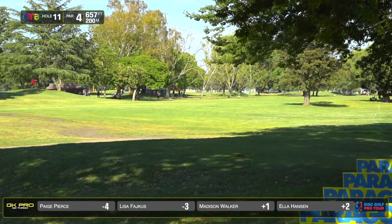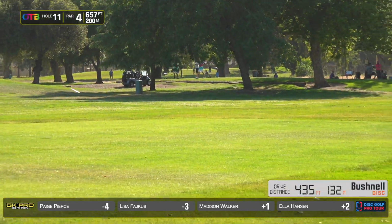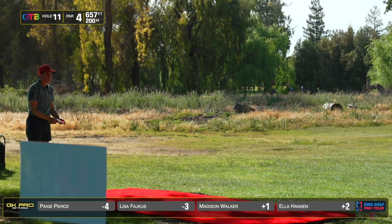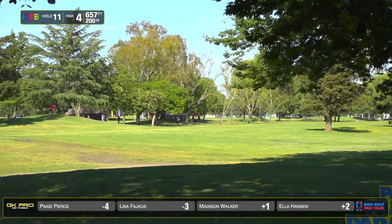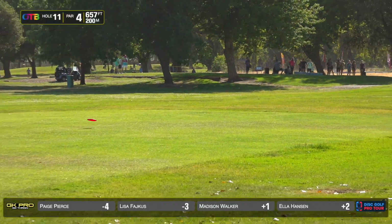Zeus from Paige. Funny story here. Paige threw this shot. It's one of the few times where you can open up because there's a lot of airspace. And she was like pumped. She was like, yeah, I got everything on that. Like, that's the farthest drive of the day. And then Ella steps up. No. And outdrives her. Yes. I mean, Paige got 435 feet. And Paige was like, I'm just not used to this.